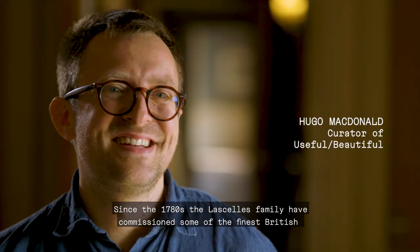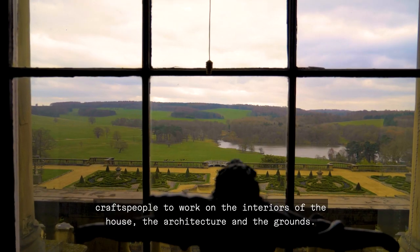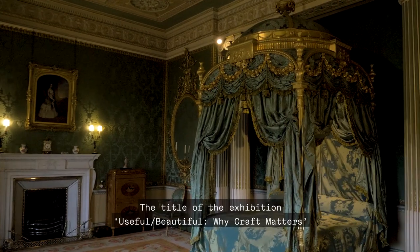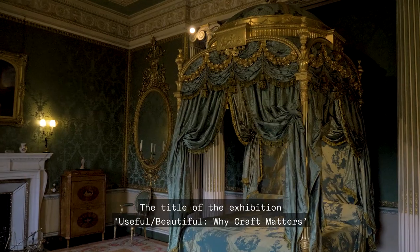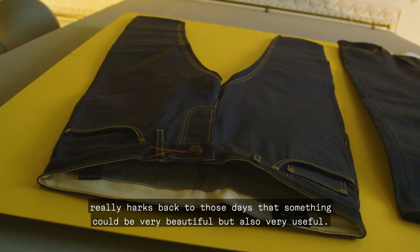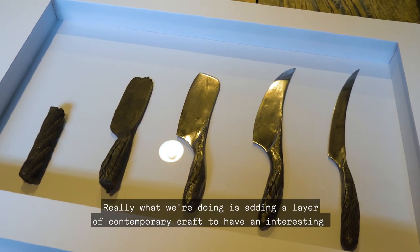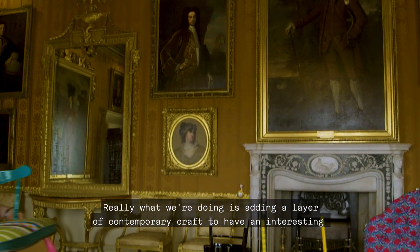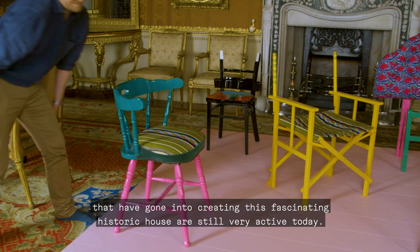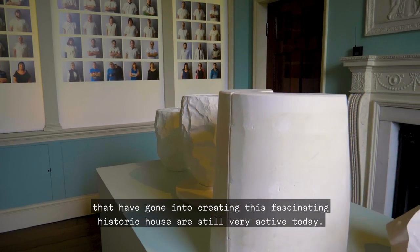Since the 1780s, the Lassells family have commissioned some of the finest British craftspeople to work on the interiors of the house and the architecture and the grounds. The title of the exhibition, Useful, Beautiful, Why Craft Matters, really harks back to those days that something could be very beautiful but also very useful. Really what we're doing is adding a layer of contemporary craft to have an interesting dialogue between past and present and show that these skills that have gone into creating this fascinating historic house are still very active today.